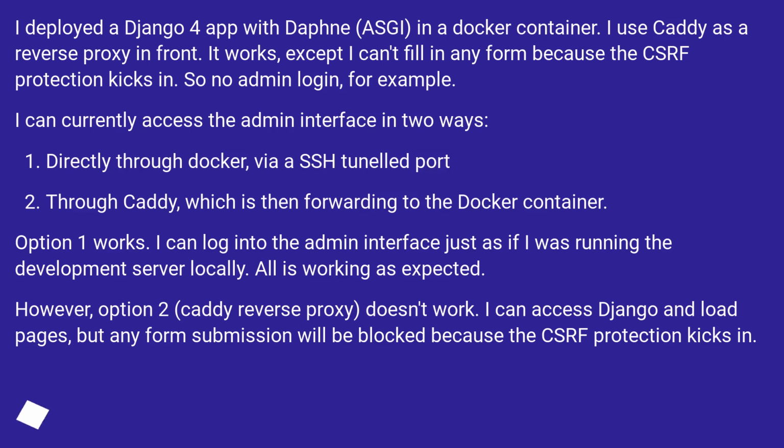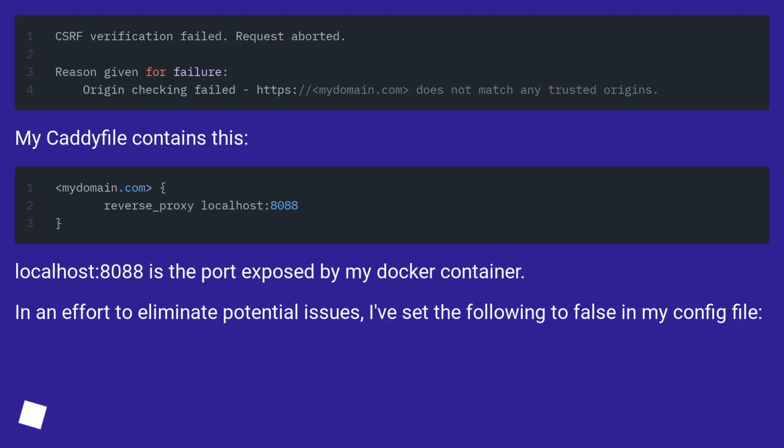However, option 2, Caddy reverse proxy, doesn't work. I can access Django and load pages, but any form submission will be blocked because the CSRF protection kicks in. My Caddy file contains this. Localhost 8088 is the port exposed by my Docker container.